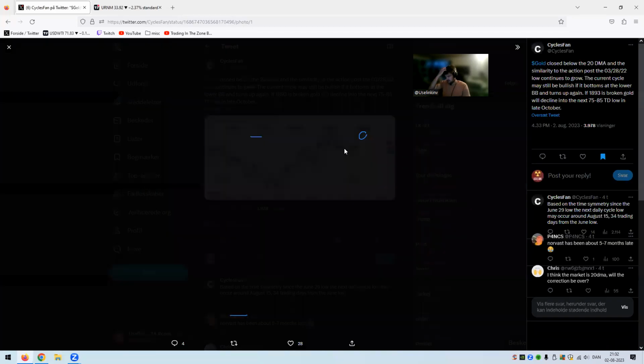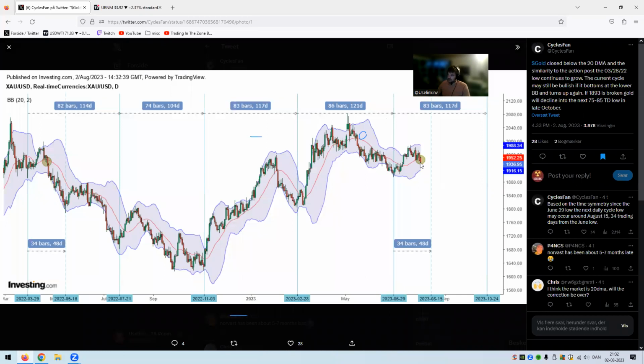Cycles fan here. Gold close below the 20 DMA, you can see here. The current cycle may be bullish if we can bounce off this lower Bollinger Band here, meaning you have a lower high here. So you have exactly what we're looking at, right? The head and shoulders. But this would give us again, as we talked about, a lower right shoulder, meaning it's not that powerful, but still, for now we're holding to some degree, as you can see, the low of the left shoulder.